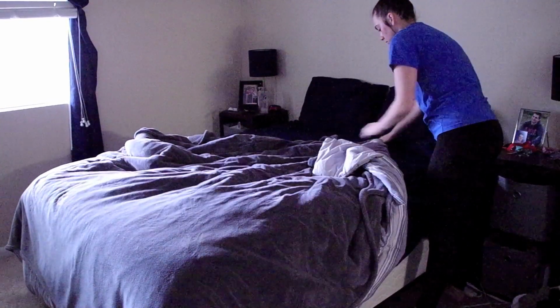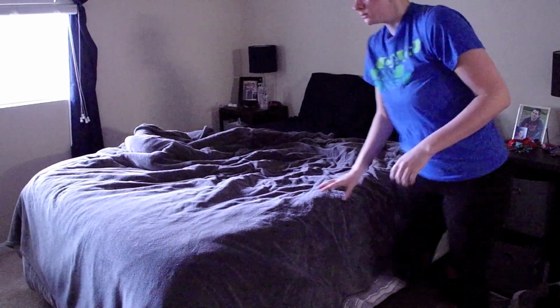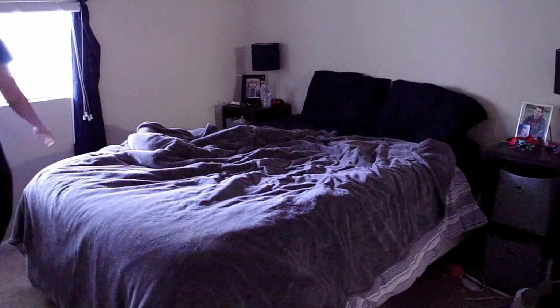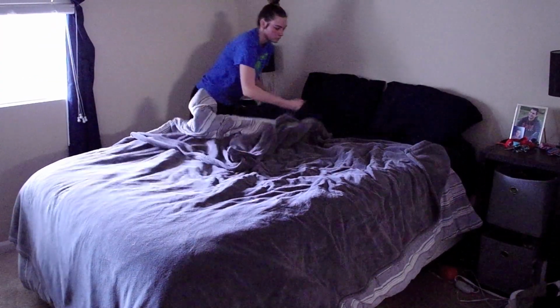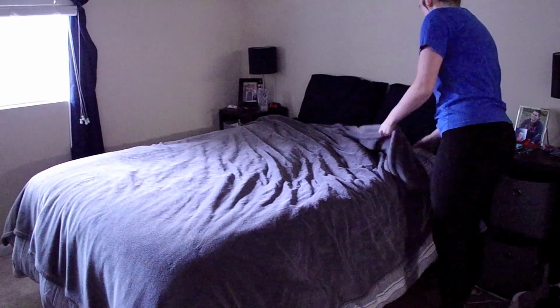So I start by making my bed, pull the sheets up and everything, and throw the pillows on there. I feel like making your bed just really makes the rest of your day more productive. It makes the room feel cleaner, and it just really gets your day going.